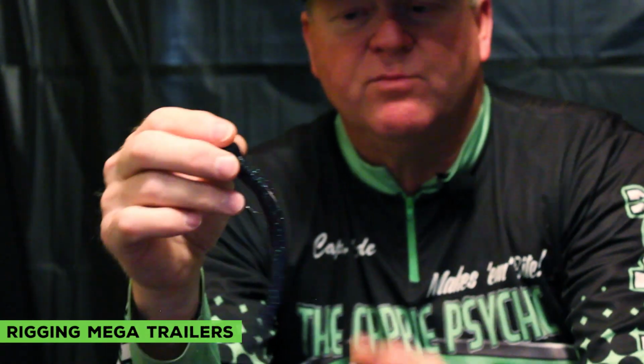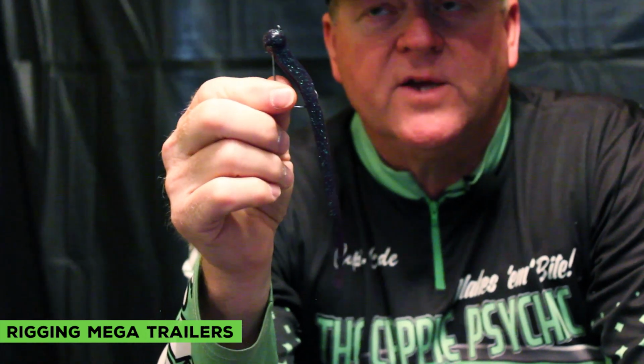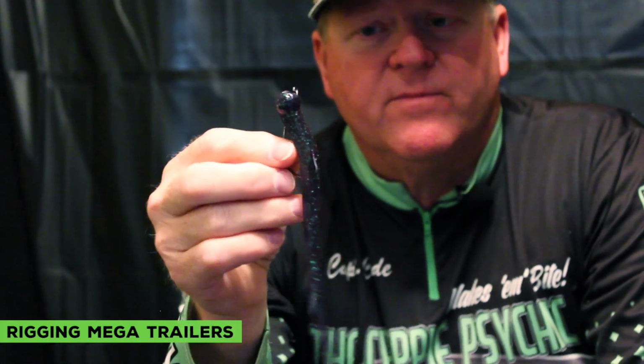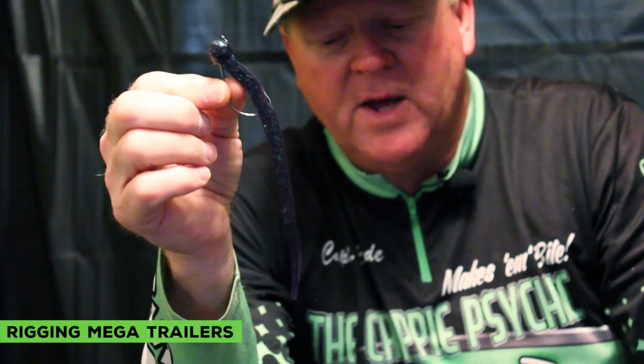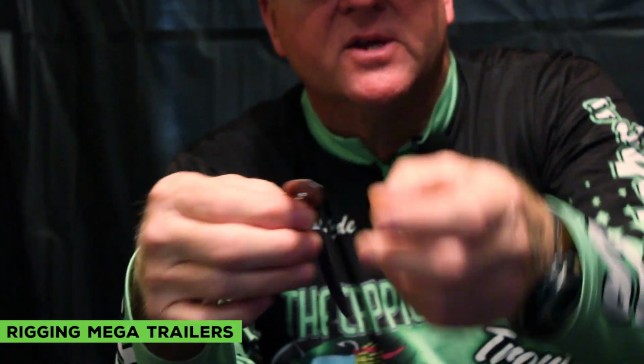So here is a June bug rigged Texas style. We rig them weedless, and they're using them without a bullet weight because this is floating plastic. So just the weight of this hook will take this mega trailer down real slow. Another way they're rigging them is on chatter style baits.